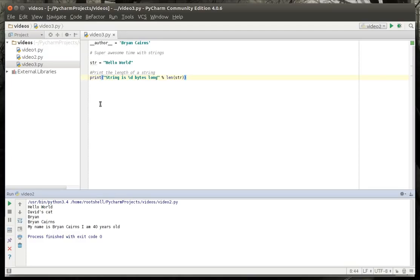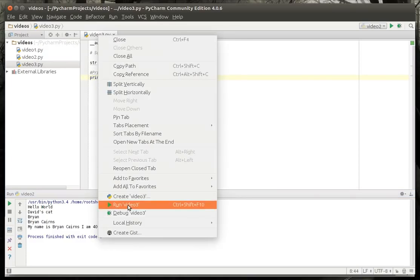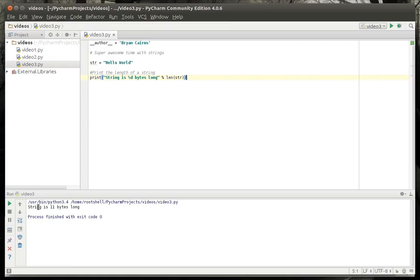And we're going to just print this out. So let's run this. The string is 11 bytes long. Now, if you want to pause the video and count that, I can guarantee you it's going to be 11 bytes. Don't include the quotes. Now, we're going to make that uppercase.